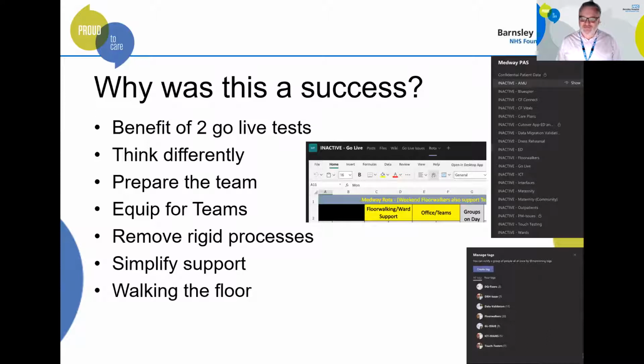And the final thing on equipping teams is actually making sure your supplier is part of your team. So all of System C, who are part of the deployment, were using our team site. So there was no issues with communications or sharing files or anything like that.